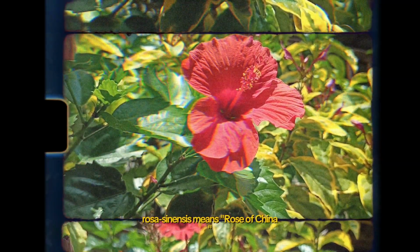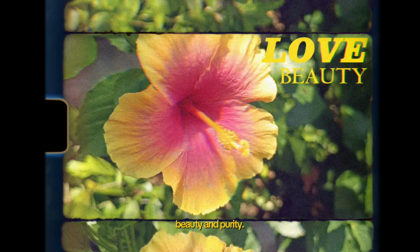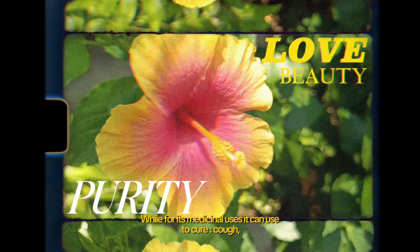Did you know that Gumamela's species name Rosa sinensis means rose of China, because early botanists perceived this as a rose-like plant, and it is also popularly cultivated in China. It also has spiritual meaning: these flowers represent divine love, beauty, and purity. For medicinal uses, it can be used to cure cough, cold, and fever, and to aid skin inflammation and irritation due to its antioxidant, antibacterial, and healing properties.